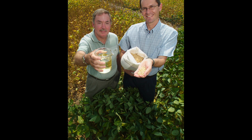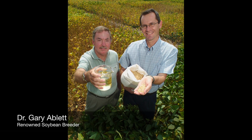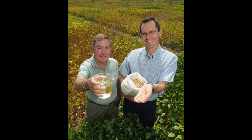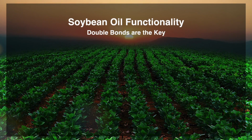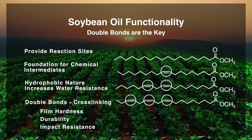Gary Ablett. What he did was he used soybean seeds to soak them in a chemical called ethyl methane sulfonate, or EMS. He wanted to develop soybean that wouldn't have to be hydrogenated for the oil. And one of the byproducts was a soybean with a very high level of linoleic acid, which has 18 carbons and 2 double bonds. What we noticed is that in this oil there was a significantly higher amount of linoleic acid, going from about 51% to 69%, and that's the highest recorded linoleic acid in soybean.